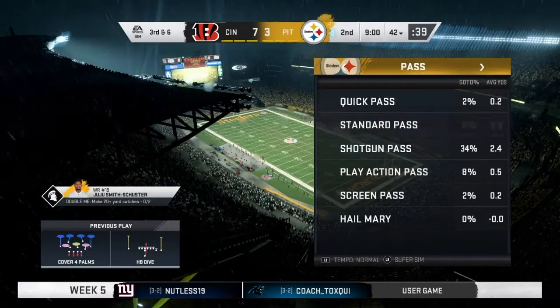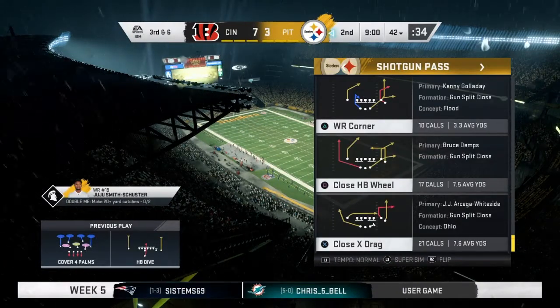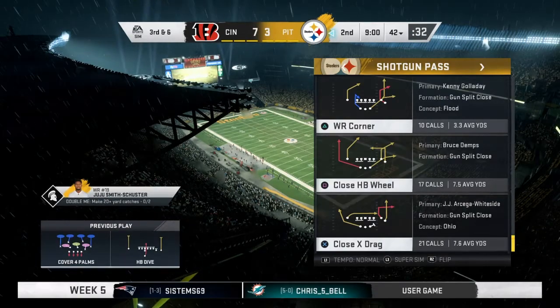Second quarter action from Pittsburgh. It is the Steelers in control of the football. After one, 7-3 the score.